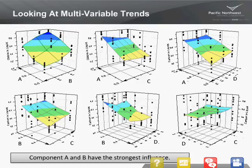So you can do some simple things. You can also do way more complicated than this, where you start looking at mathematical statistics and really diving into the mathematics, I guess, behind statistics is what I'm trying to get at. But this was a really good first step for us, and we found A and B definitely have the strongest influence, whereas the rest of them have a more subtle influence.